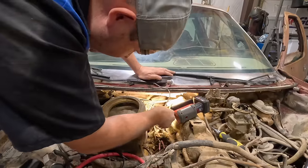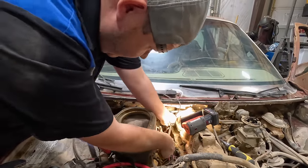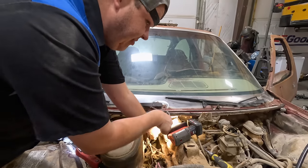And did you notice a big difference in power? It's hard to say because I noticed a different. I didn't test drive it after I... So does it actually have power now?